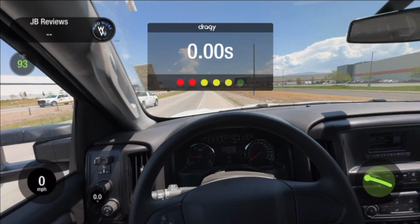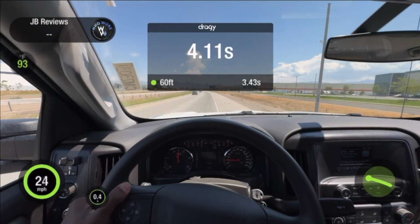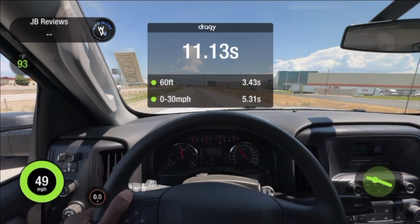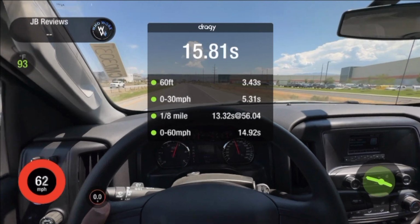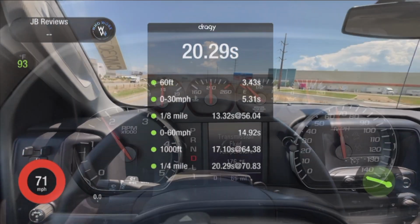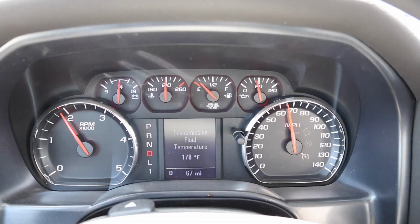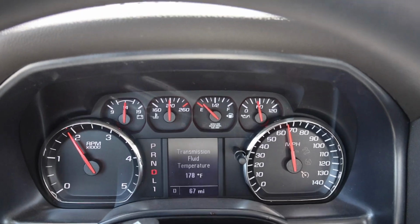Here we go. So it's not as fast as the Ford F550 Power Stroke. It seems like it is, but maybe from like 50 to 70 it is. But from a dig, no. And that's because that Ford has just a lot deeper gears, for sure.